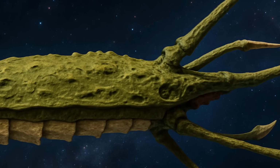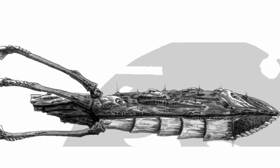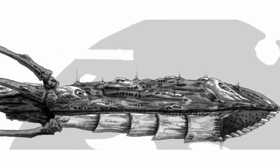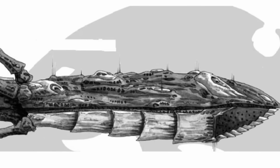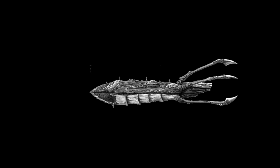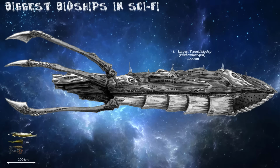The ship is so massive that fleets can orbit within its gravity well. Its body is of course like all other bioships of the Tinets, composed of their organic makeup. It is capable of birthing an entire invasion force by its size alone, and of course it acts as a major synaptic relay to the hive mind and can rain down billions of Tinet organisms on a planetary scale. And with that, we end this video on the 15 biggest bioships or organic ships in sci-fi.